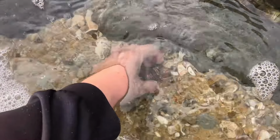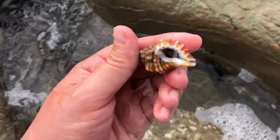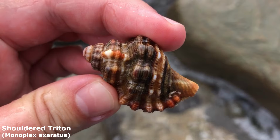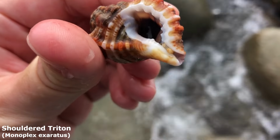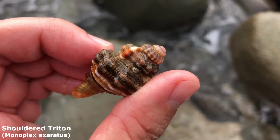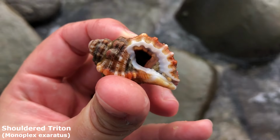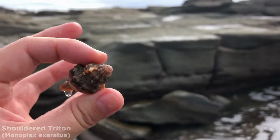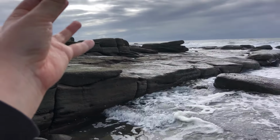Excuse me, there is no way you are not crabbed. I'm not sure. I actually traded a crab out of a shell exactly like this one in the last episode. It is a shouldered triton. I'll have to take a look at this one under the water for a few minutes to see if it's going to walk away. Anyway, I've been looking on this side of the lighthouse for a little while.